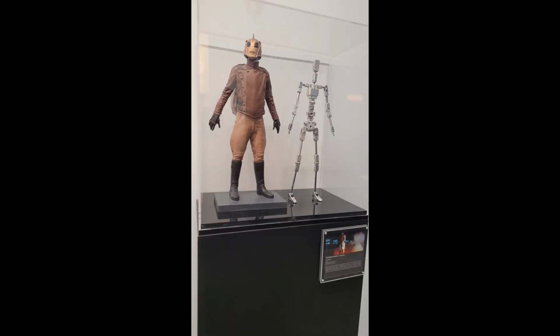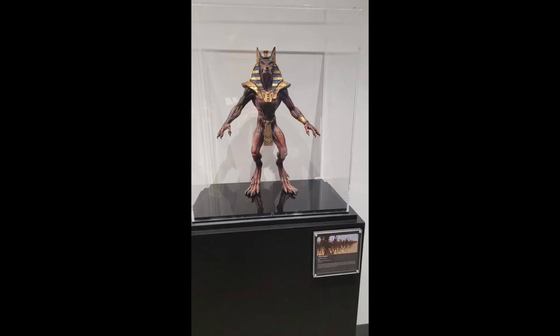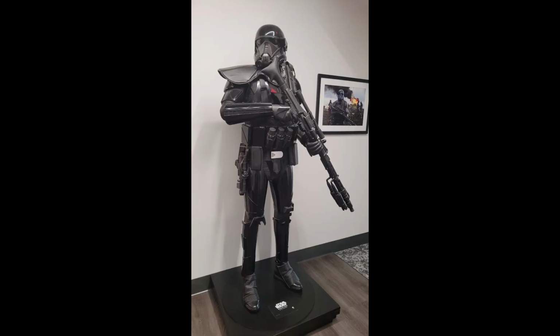Oh, that's the animatronic from the Rocketeer that they used for the flying scenes. I'm a huge Rocketeer fan, so that's a big deal to me. That's the Mummy, isn't it? Yeah, they had a whole Scorpion King, one of those mummy stuff in there. I couldn't believe how much mummy stuff they had.